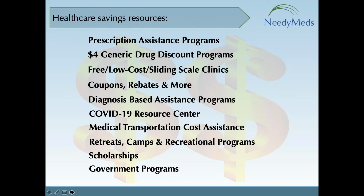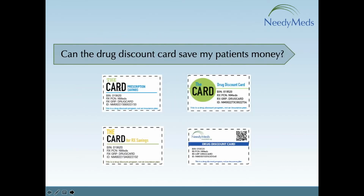So now, as I said in an earlier part of the presentation, in addition to these healthcare savings resources under that healthcare savings tab, at the bottom of that page, you will also find a link to the NeedyMeds drug discount card, which is another important way you can help your patients save money on their prescriptions or healthcare expenses. Now, the NeedyMeds drug discount card, which offers those not using insurance a way to lower the price of their medications, is like other drug discount cards. The user simply takes the card, which can be plastic, it could be in a paper form, or it can even be a phone app.